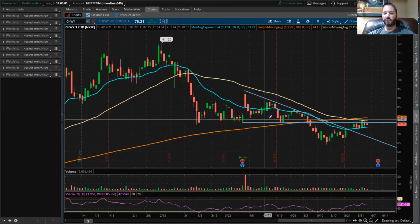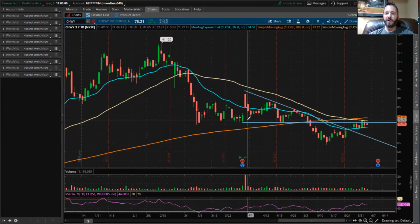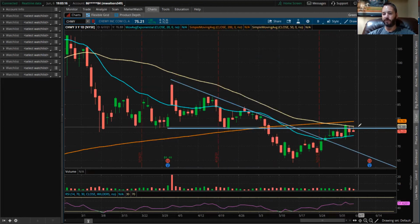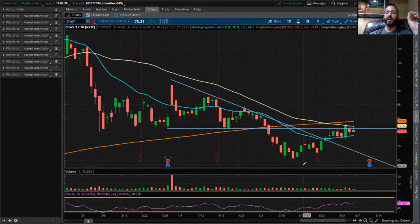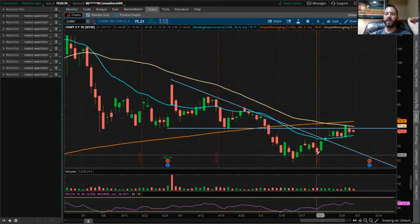Well, what was support, right, at the 76 area. So this is a very clear support area. Then it breaks, and then it turns into resistance, which is what you see here. If price can break and hold above this area, this is looking very, very good. So earnings are coming up. Like I said, I just want to get this right. It's going to be after the market closes on Thursday.